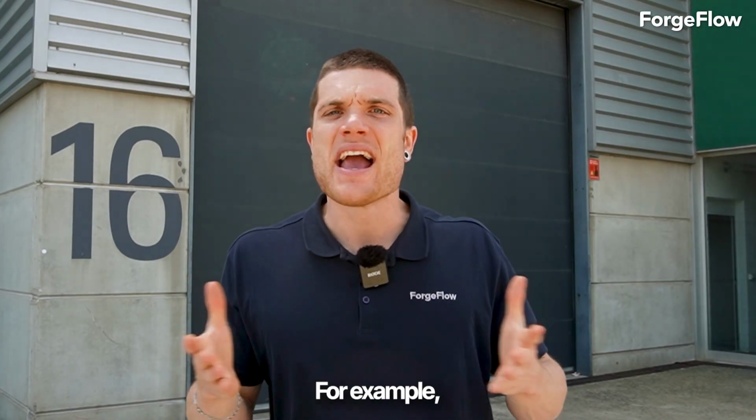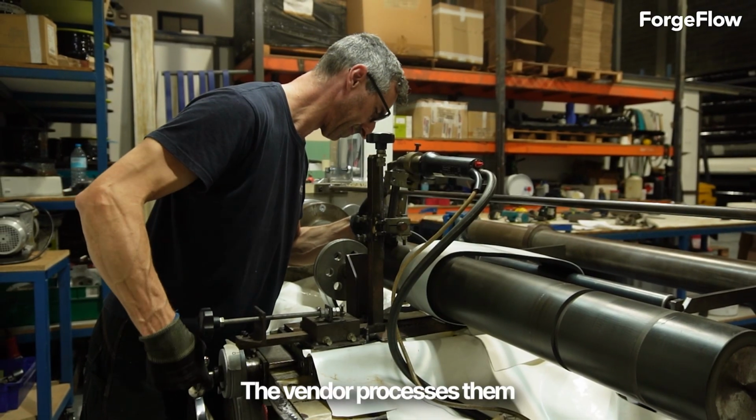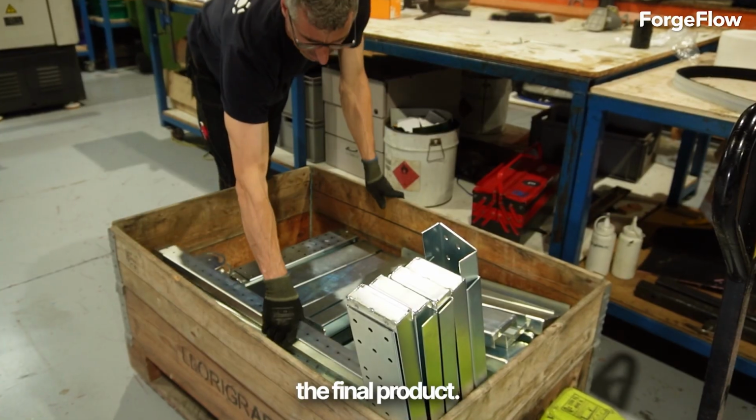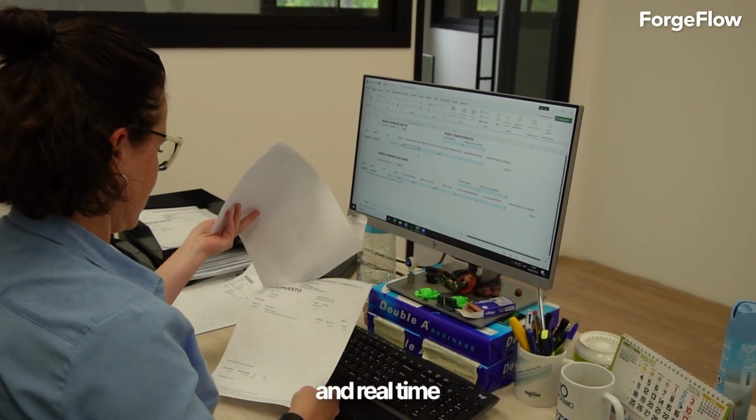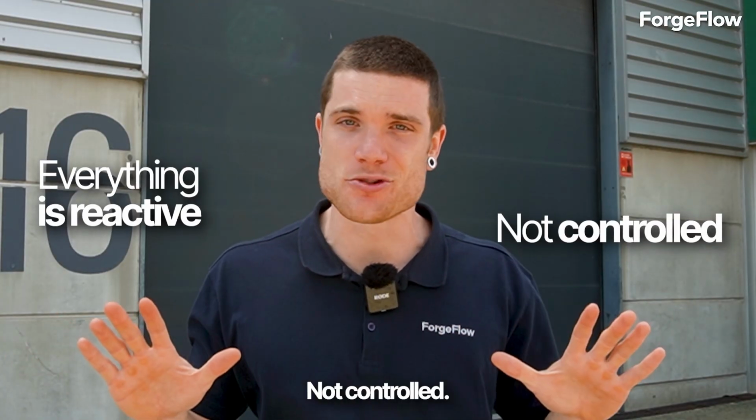For example, imagine a company that manufactures metal components. They send parts to an external vendor for assembly, the vendor processes them, and sends back the final product. But internally, nobody has a clear and real-time view of what's happening. Everything is reactive, not controlled.